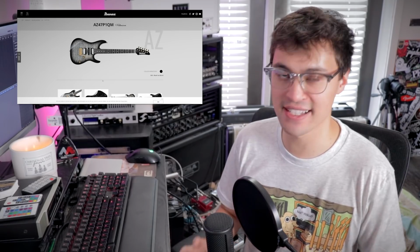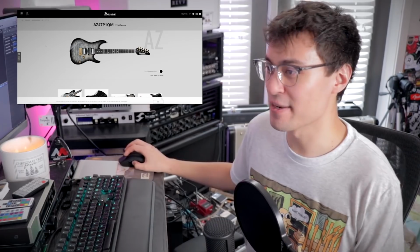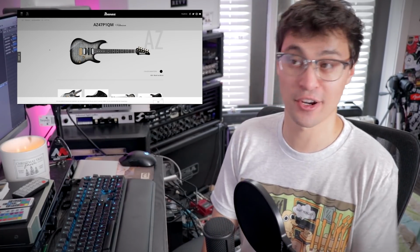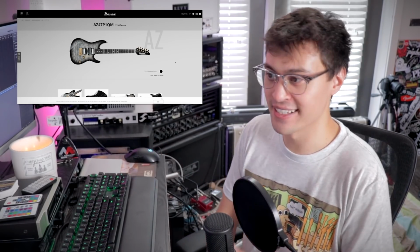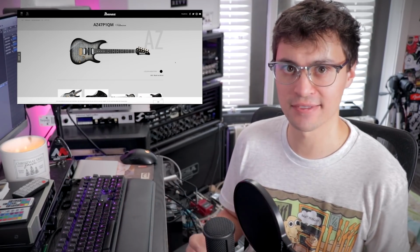To me, it seems like the AZs have always had their own kind of category in the Ibanez lineup, and this kind of bridges the gap between that flashy aesthetic the RGs and the RGAs are known for, and the feel and the playability of the AZs. So I'm curious to know what your thoughts are on this. If you weren't considering an AZ before, now that this looks more Ibanez-y, are you interested?